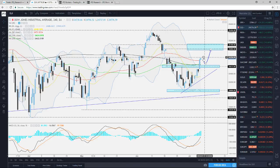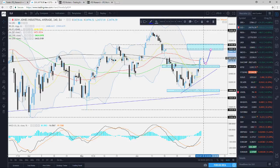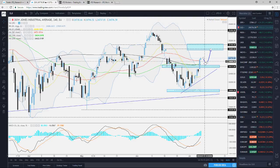So without any reversal. That's why I probably stay very careful on this one. Like I said, we are more positive than negative on this one, but always have an idea that we could get a bit of reversal here to the downside, and we could see maybe a test of this area here. So yeah, watch out for this one, guys. It's an interesting one right now, but be very careful.